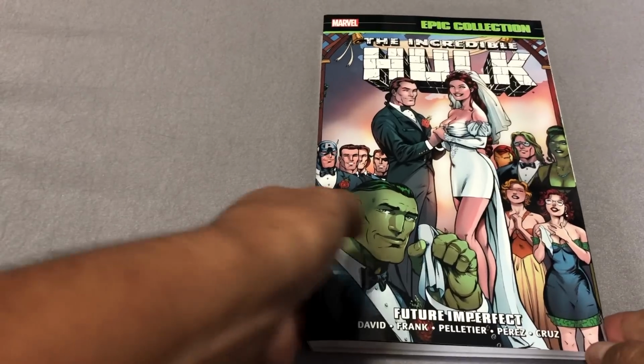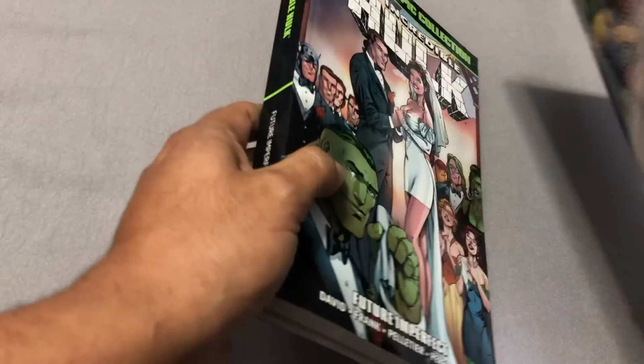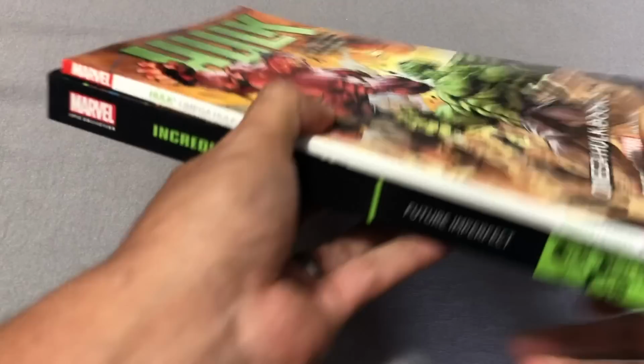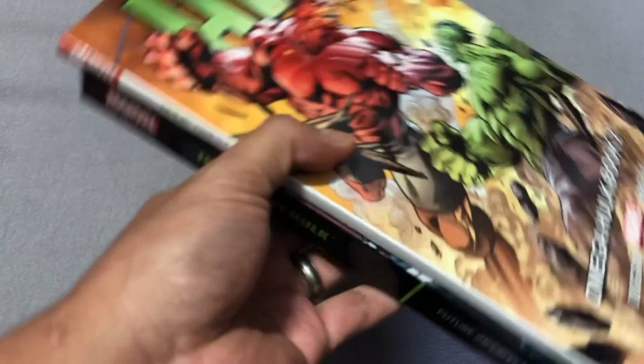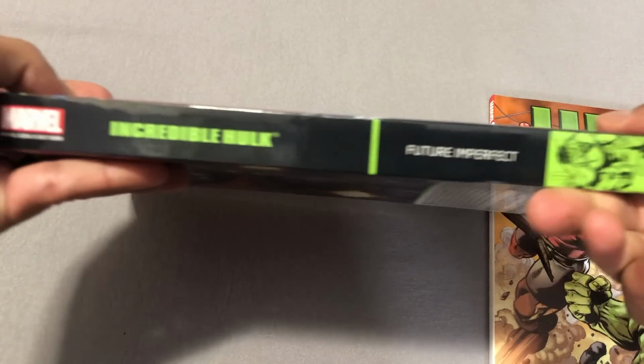Now I'm going to compare the Epic Collection, as promised, to other trade paperback lines and hardcovers. So here's the Incredible Hulk. Here is one of the newer Marvel Now Incredible Hulk books. You can see the spine is different. That's right, because all the spines for the Epic Collection look just like this, except different colors, of course.